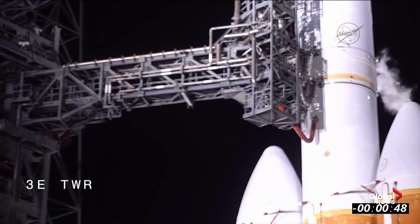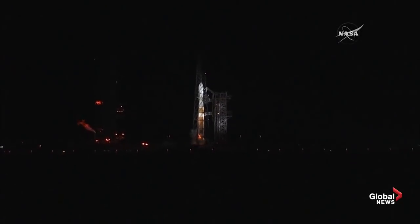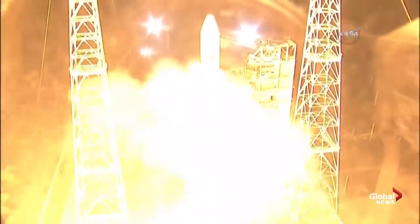50. LCOVM, third stage is go for launch. Roger. Range green. Second stage LH2 secure at flight level. 40. Minus 30. Status check. Go Delta. Go PSP. Minus 15. Tropy ignition. 10, 9, engine start, 8, 7, 6, 5, 4, 3, 2, 1, 0.